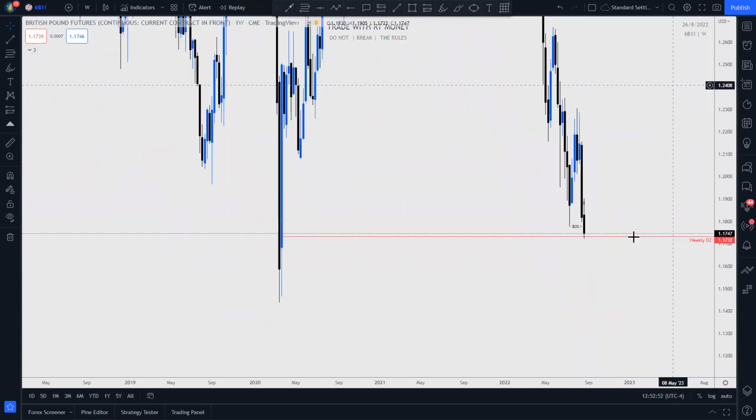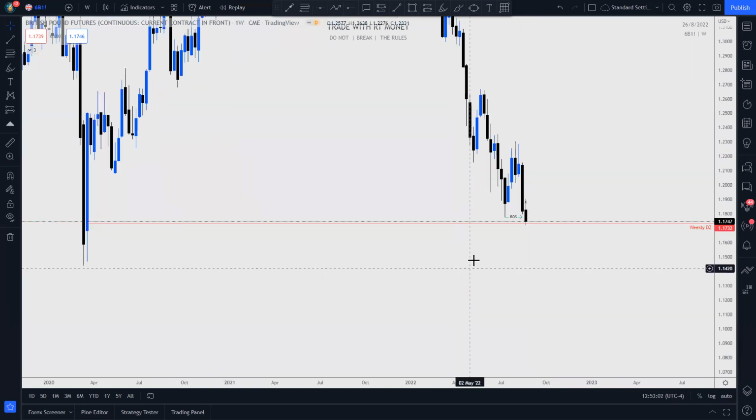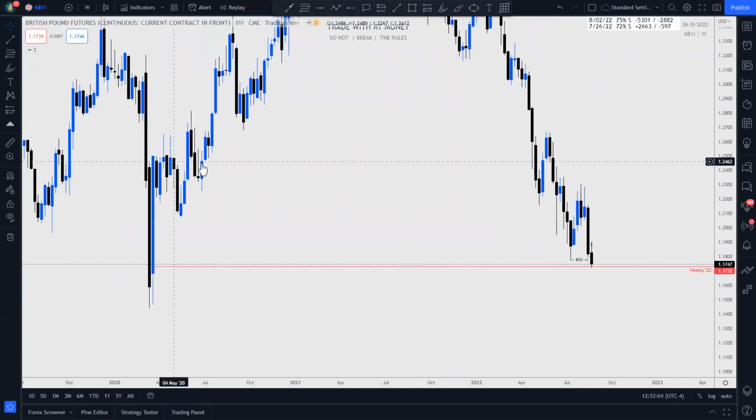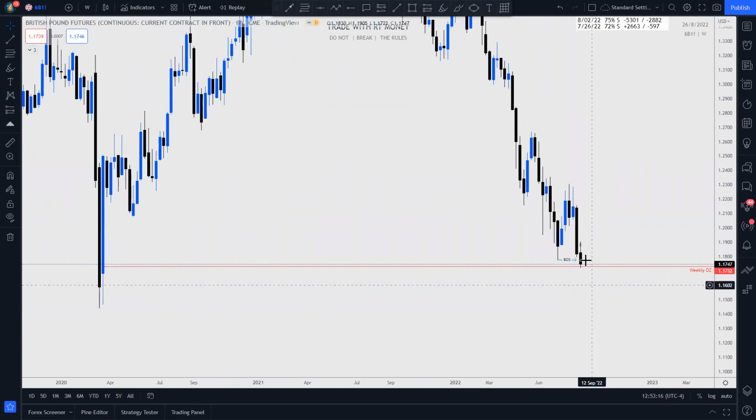Now I want you to see something very clearly. All right, this is the weekly. This is a weekly zone. We are down to the extreme of this weekly demand zone. All right, we're down to the extreme, and this is where the magic happens. This is where you start to see markets turn around in reverse. All right, so I'm very cognizant of that.